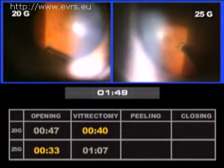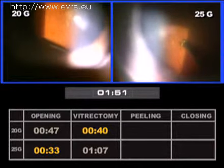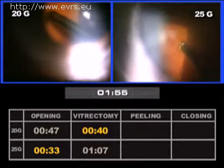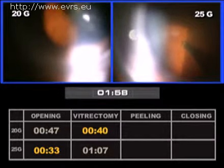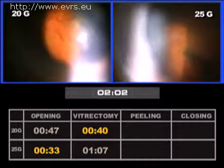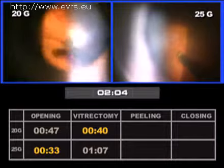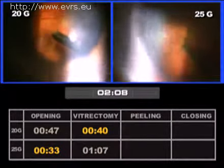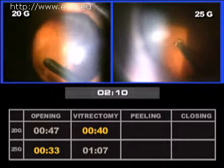For the peeling time, it will depend on the membrane characteristics, but for sure, a 20 gauge forceps will have a stronger grasping effect, allowing it to detach a large membrane surface. On the opposite, the 25 gauge forceps will more likely tear the membrane and then detach a smaller surface.